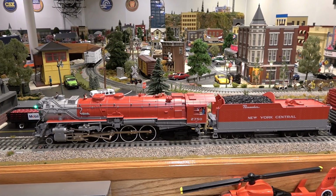Dispatch, I'm looking at that block signal. Can we move? Over. Need to hold you. Hold for your signal. Out. Air test is good. Ready to pull. Brake test okay. Are we clear to pull? Over. You are clear through my limits. Out.